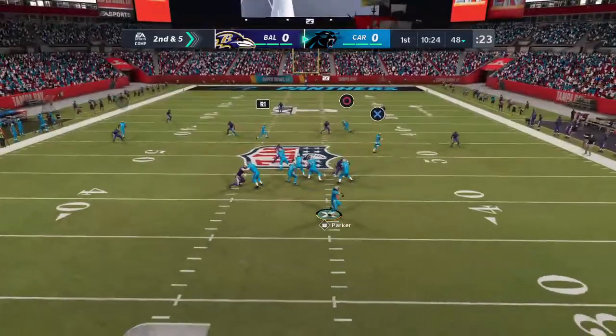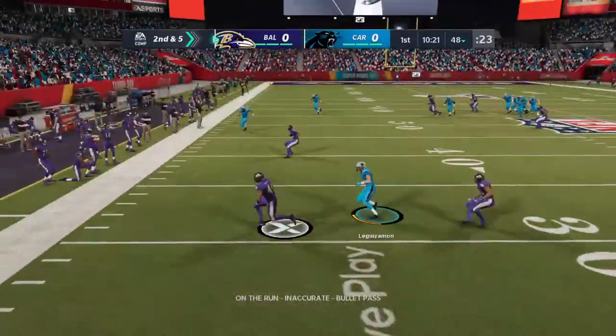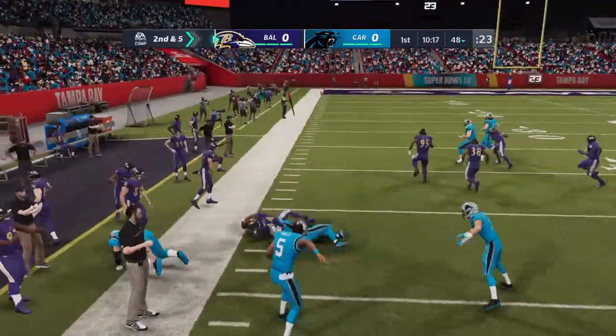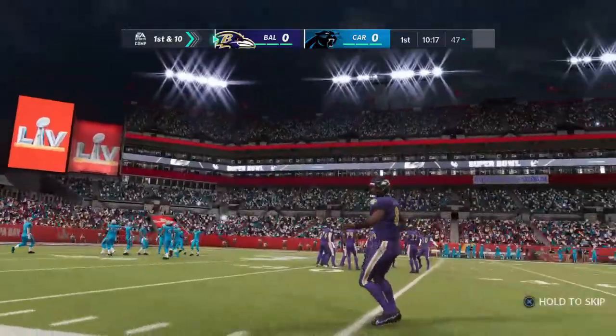Here's a play fake as they set up to throw. He'll buy some time right. He rifles one that's intercepted. Picked off by Marlon Humphrey. And he'll get this back across the midfield. Strikeman down to the 47-yard line.